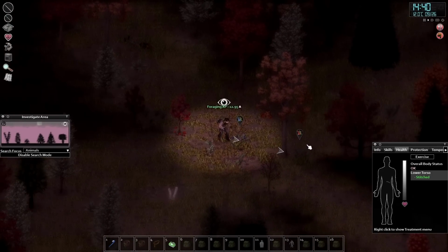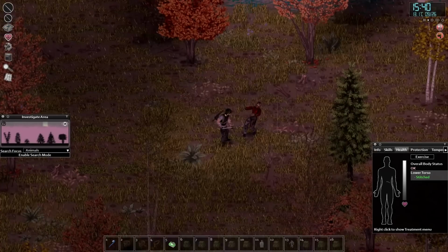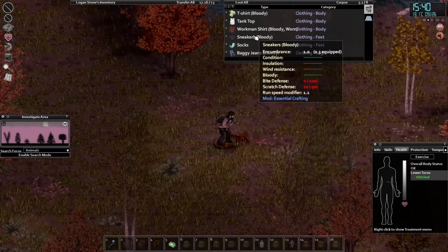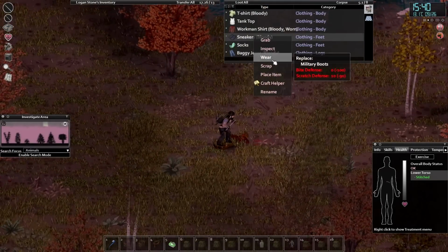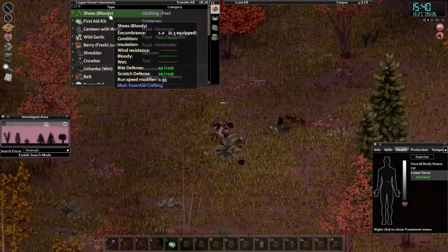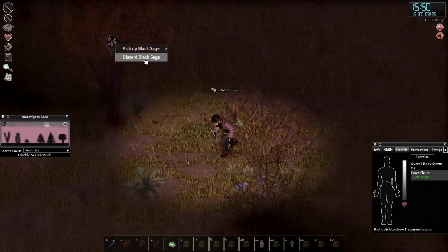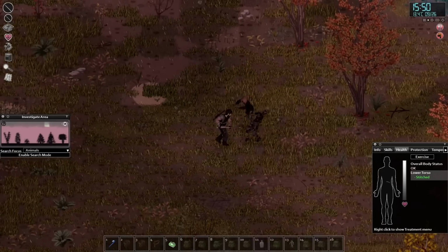Right, some more berries. Some more berries. Right, at least we're finding lots of tasty, tasty berries. Right, do you have anything? Sneakers. There's no hole in them, so I'll take them. Although they're better than the sneakers do. Fine. Oh, here we go. Ooh, wild eggs. Wait, wild eggs are cool. Don't need black sage.